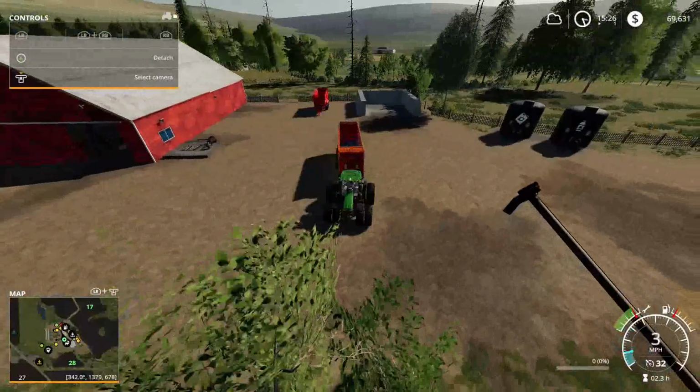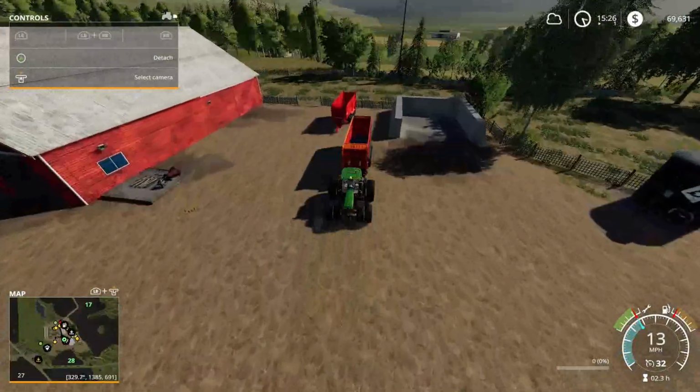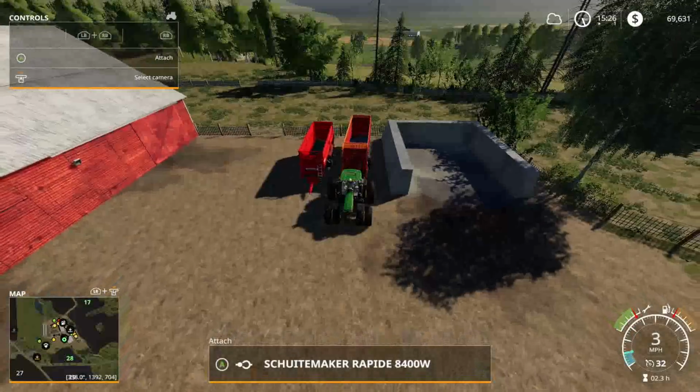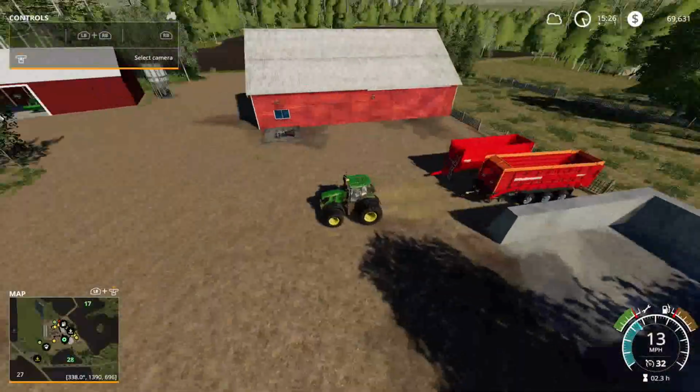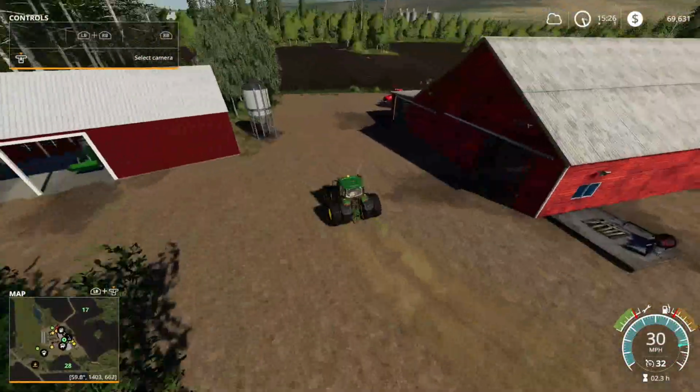All right, so let's put the loading wagon back. I guess we'll just put it right back here. I guess we'll find a place for it in the shed later, possibly where the old loading wagon was. I like that old loading wagon, although it was only 23,000 liter capacity.